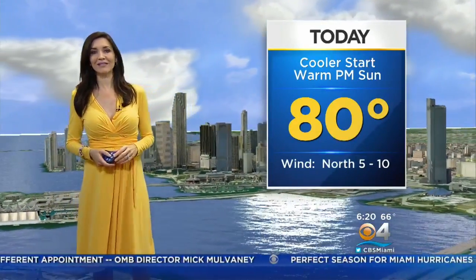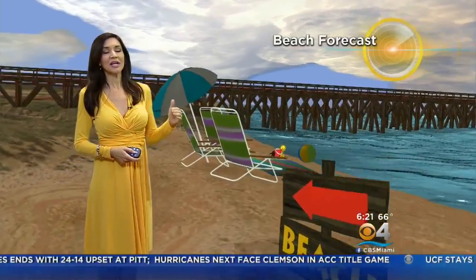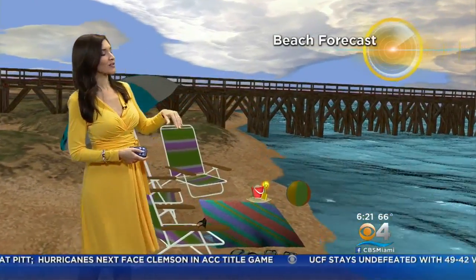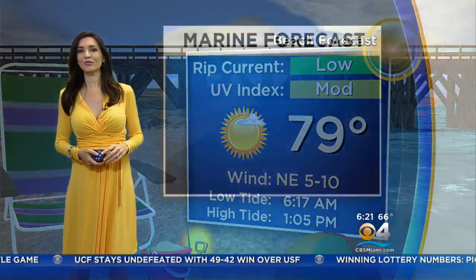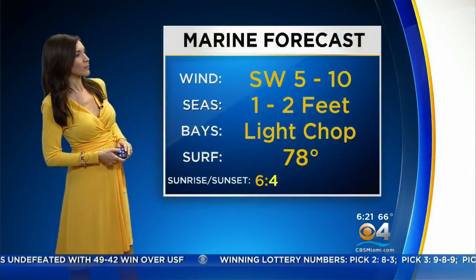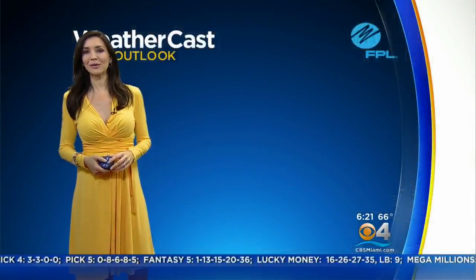Head outside, take advantage, enjoy it. We're going to see temperatures warming up to around 80 degrees, but some areas may only hit the upper 70s. If you're headed to the beach, it's looking good as the rip current risk remains low, and also the UV index will be moderate with temperatures right around 79 along the coast. Marine forecast, no advisory, seas 1 to 2, a light chop on the bays, and tonight will be cool again with mid-60s closer to the coast, inland areas low 60s.